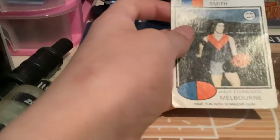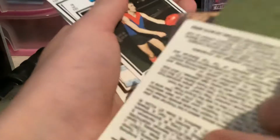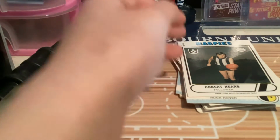And we've got Stephen Smith. Some of these are from different years, like this one, which I believe has a jigsaw puzzle, so try and work it out. And this one, a key card. Alright, I don't know, but I'll put them aside for now.